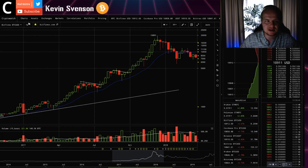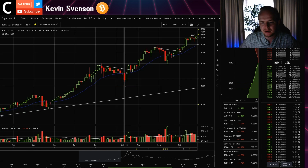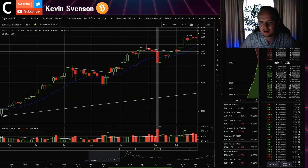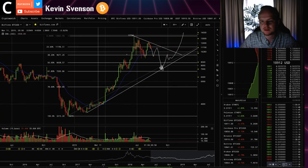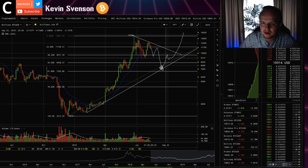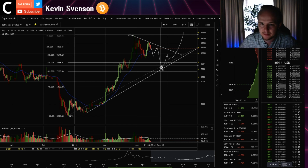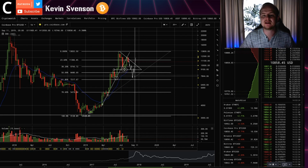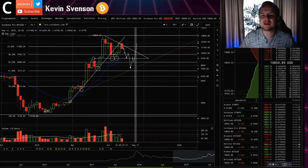Most of these parabolic advances, if we just hop into the 3-day chart, generally you have a nice 3-day period for a pullback, a nice 3-day period for a pushback. On this one as well. I think it's possible that we see something like that, and this could be happening in the month of September potentially, but we'll have to see as the time comes closer. And that is where I think most likely the best accumulation area for Bitcoin is coming in right now.